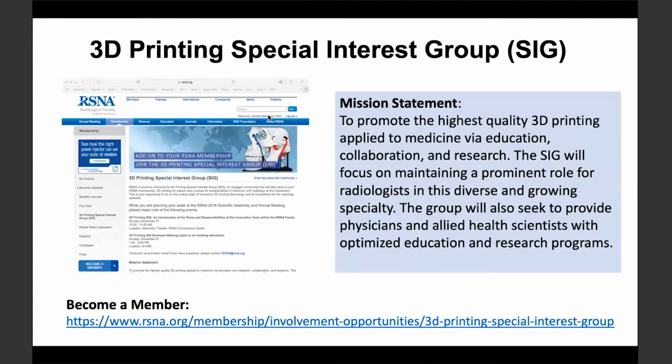Within RSNA, we have a 3D printing special interest group, which was founded by Dr. Frank Rybicki in 2016 after 3 successful years of educational and hands-on sessions at our annual conference. The SIG's mission is to promote the highest quality 3D printing applied to medicine via education, collaboration, and research. Our focus is to maintain a prominent role for radiologists in this diverse and growing specialty. We also seek to provide physicians and allied health scientists with optimized education and research. Please visit the RSNA webpage if you're not already a member and would like to become one.